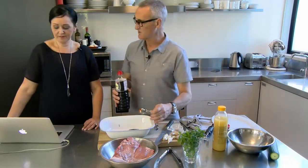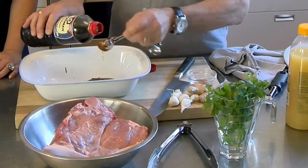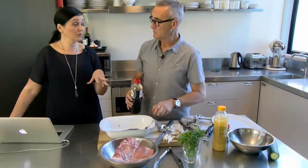We like that a lot. I don't want just a heap of chemicals. I want actual traditional soy sauce. I have to say, too, for me, moving away from anything that's processed has really helped my health as well.